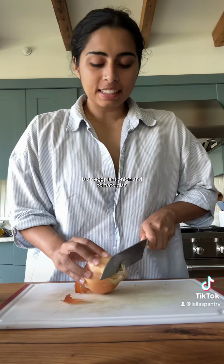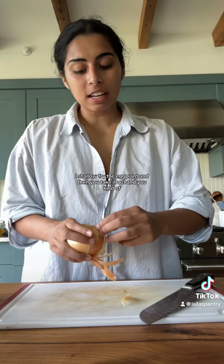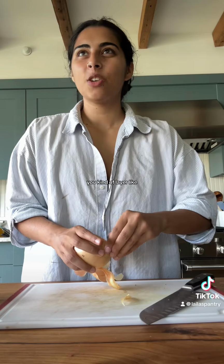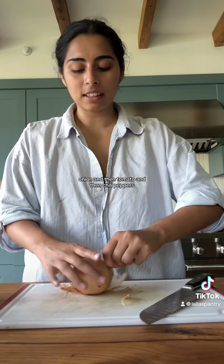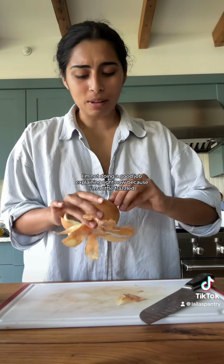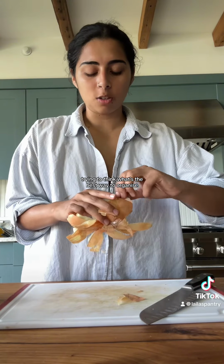Borani banjan, for those who don't know, is an eggplant, onion, and tomato dish. You're supposed to deep fry the eggplant. I never make it deep fried, but you are supposed to. I shallow fry the eggplant, and then you take it out and you layer onion and then tomato and then chili peppers. Sorry, I'm not doing a good job explaining right now because I'm a little frazzled. I'm just trying to think what's the best way to organize.